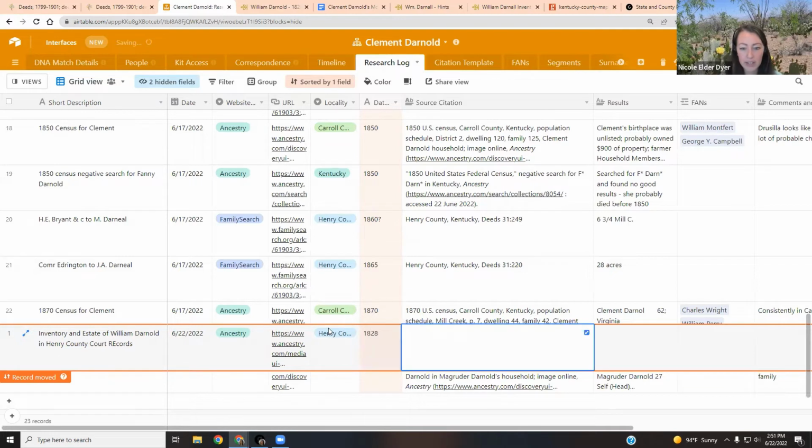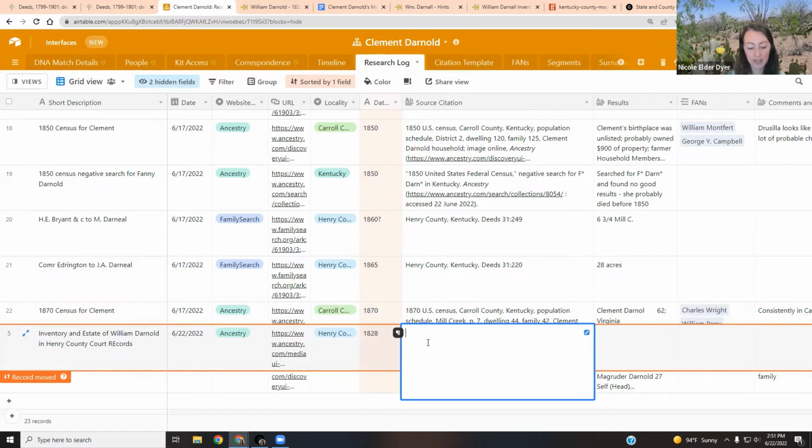So 1828, and the citation. Instead of citing it from how she had uploaded it, I will go and find the original. That's usually what I'll do. So it'll be like Henry County, Kentucky court something. I'm not sure if it's going to be circuit court records or county. I don't know. I'll have to go look. And then it's going to be December term 1828. Inventory and sale of William Darnold. So I'll go find the originals. But for now, I just saved that URL to find it later.